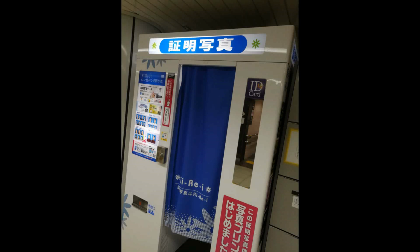You can typically find these in the major stations as well as outside of some convenience stores. In fact, the store right next to the immigration office actually had one. These have multi-language support and have something where you can select photos for residence card application or something of that matter. If you do use one of these, then the photo will cost around 800 yen.